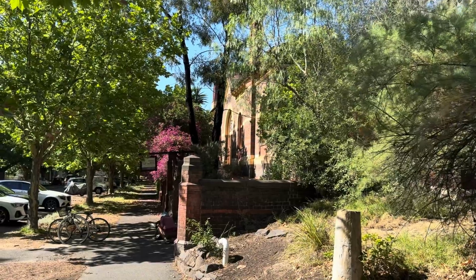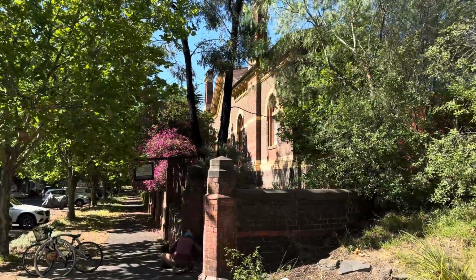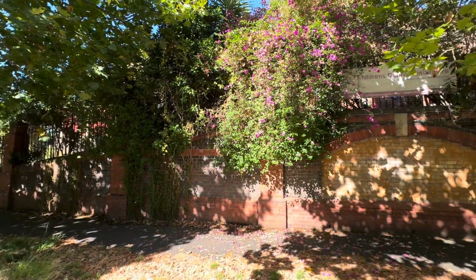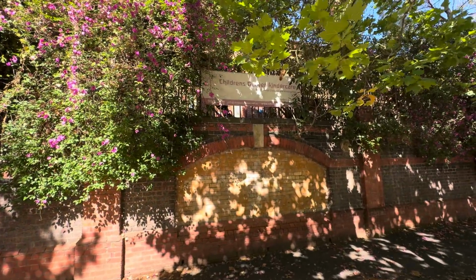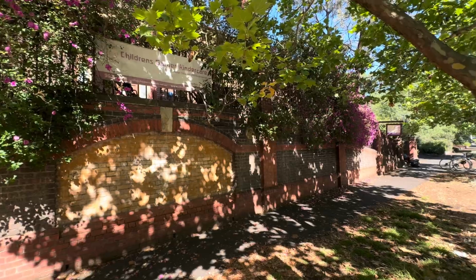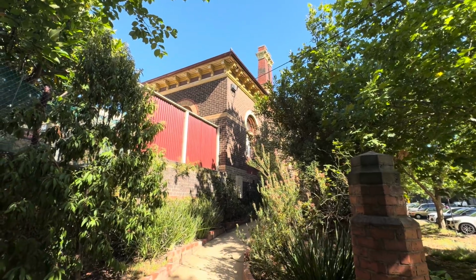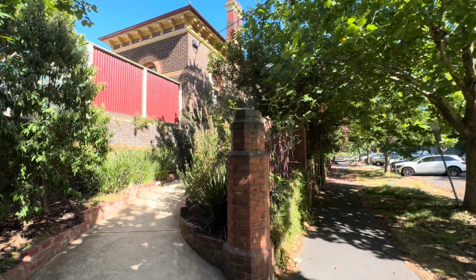Wow! Here's just a quick side view of this train station. Look at the history on that building. I love how nature has reclaimed some of this, but it's still functional. And would you believe it, this is also another children's kindercare situation. Wow. What are the odds of that? I'm not going to go onto their property, but basically that's it. We're only going to check out one side of the station.